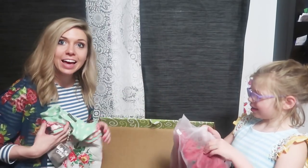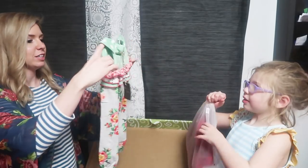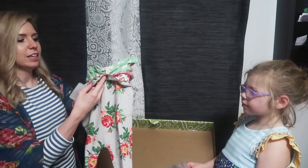That is exciting. This is so adorable. Camry could wear it. It's 0 to 3, but I think Camry could wear this actually. Or I'm going to have to buy her size for sure. It's got buttons right here with the ruffles. Let me go. Hold on.